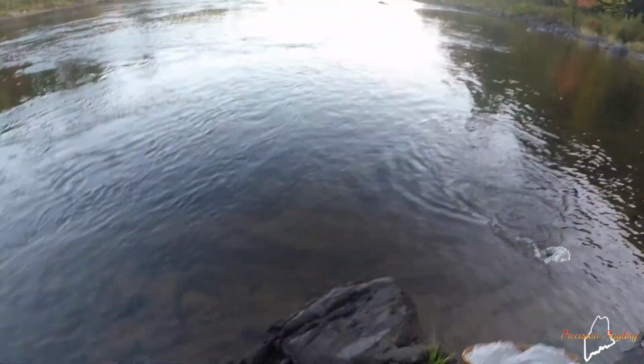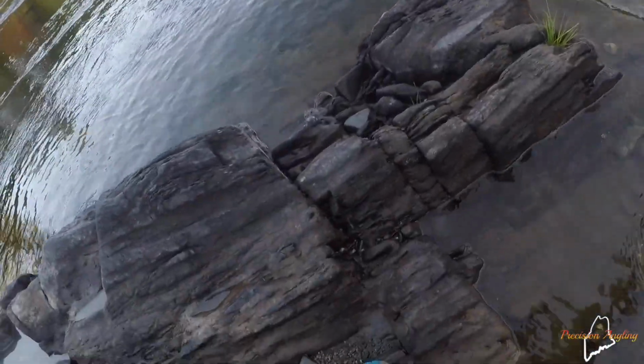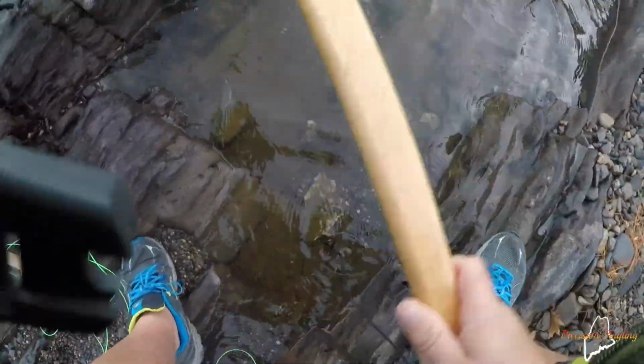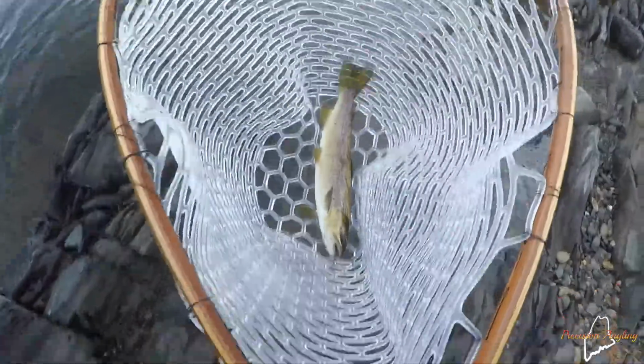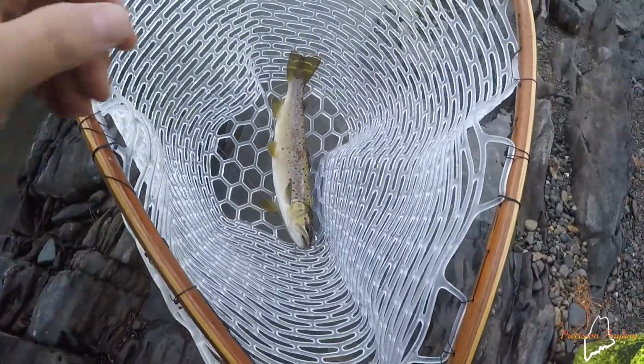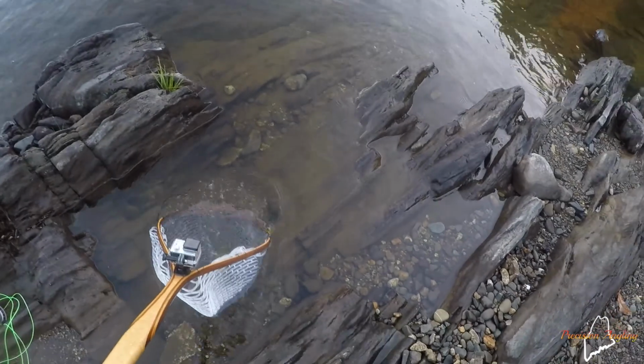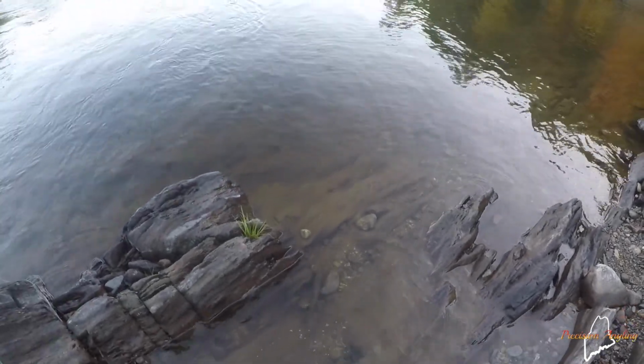These rocks are terribly slippery. There we go. Little brown. It's like a 10-inch brown. Okay. Off it goes. Nice and easy.